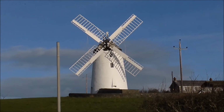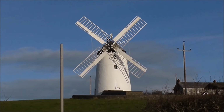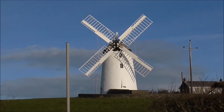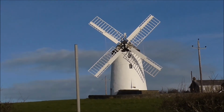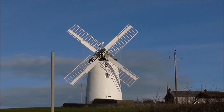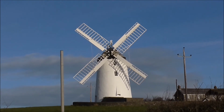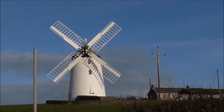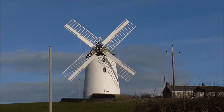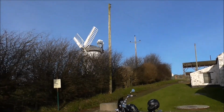Somebody wants to be on the video. The windmill produced wheat and oatmeal for human consumption, and then it also produced a lot of animal feed. So absolutely fabulous structure. And unfortunately over the winter period it is closed, but I'm able to walk up and round it, but I can't get inside. But there you go. A bit of a car park here, and the windmill's on the other side of the hedge.